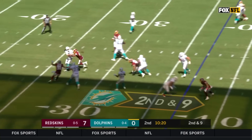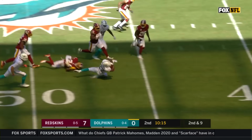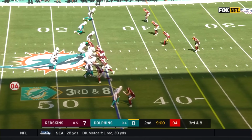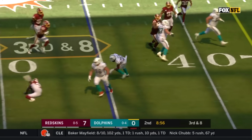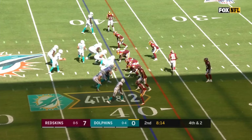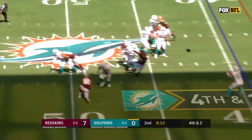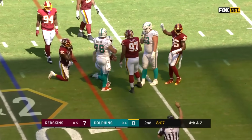Off the fake, Josh Rosen being rushed, dumped it off to Mark Walton. Big opening, and he's brought down on an ankle tackle. Three receivers to the left side. Josh Rosen being rushed, screen pass. Kenyon Drake stays on his feet and comes up short. Motion to Albert Wilson. Josh Rosen being rushed, got rid of it to the tight end. And let's see where they spot it.